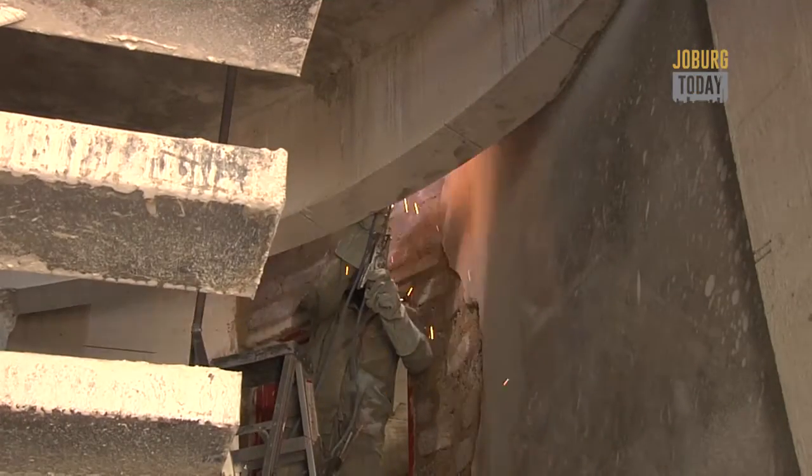I chose welding as a career because I've seen here in South Africa there's a lot of shortage of people who are doing welding.